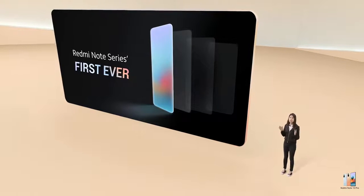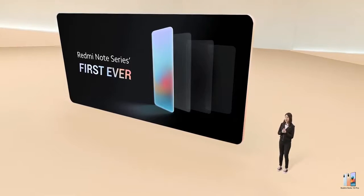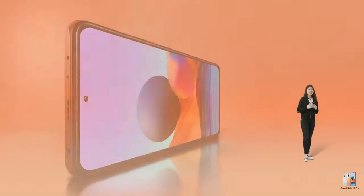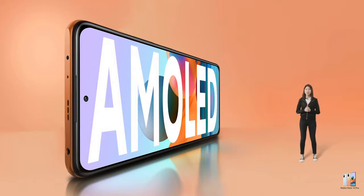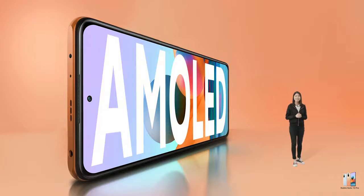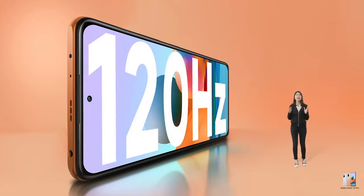Redmi Note 10 Pro features the Redmi Note series' first ever... Any guesses in the comment box? If you guessed AMOLED, you guessed it right. Redmi Note 10 Pro comes with AMOLED, giving bright colors, deep blacks, and incredible contrast. But we didn't stop with just AMOLED. Redmi Note 10 Pro is a boundary challenger, a voyager to new and exciting heights. So we gave Redmi Note 10 Pro a 120Hz refresh rate as well.